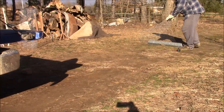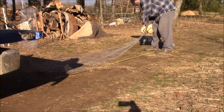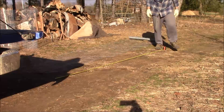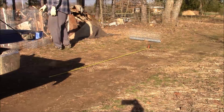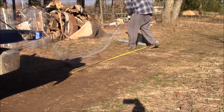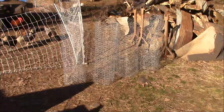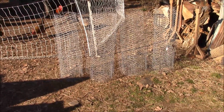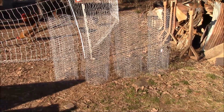Okay, next. I got all 4 pieces cut for the sides, and that's going to be it for now. It's time for lunch. Then we'll see if I can get out here and start putting the chicken wire on the coop a little later.